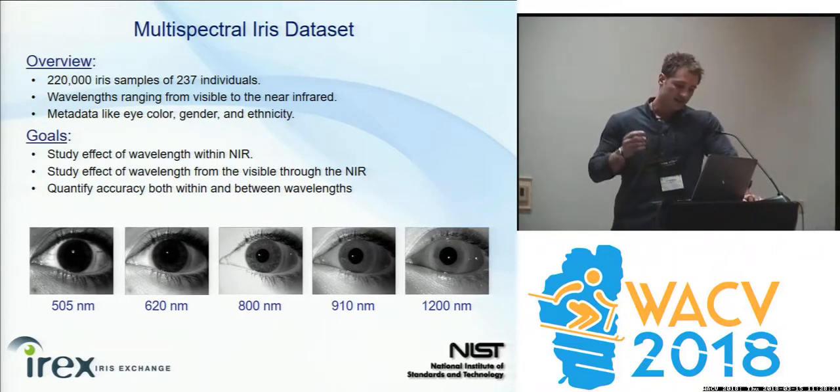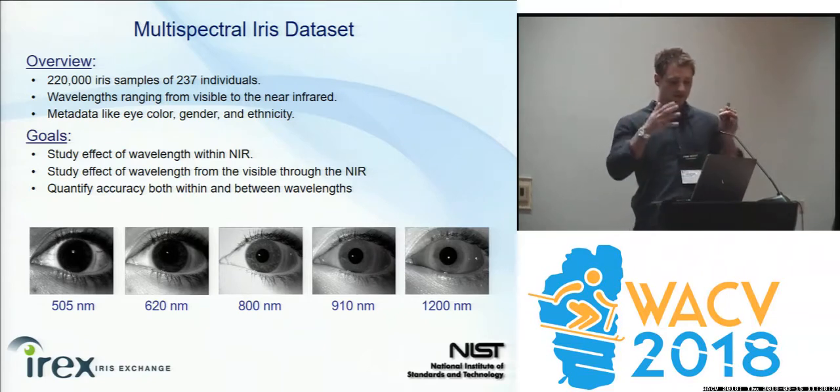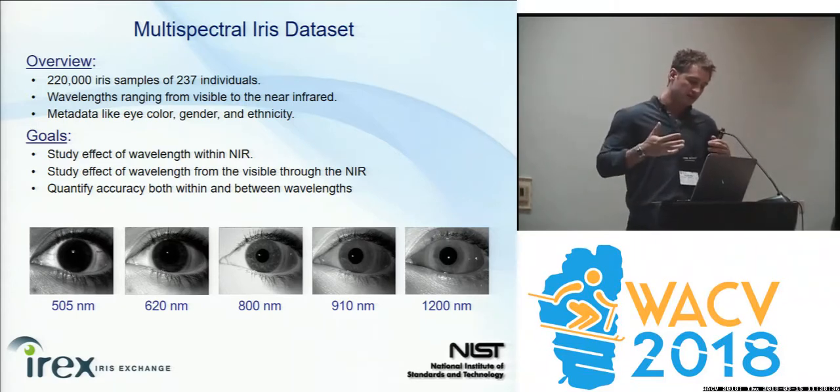We decided to test both within wavelength and cross wavelength. Within wavelength, both of the compared samples are acquired at the same wavelength. In cross wavelength, both of the compared samples are collected at possibly different wavelengths.